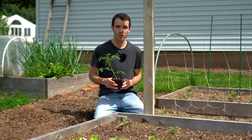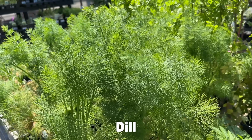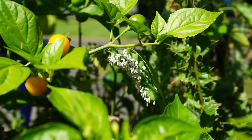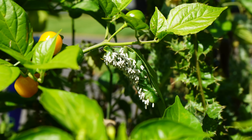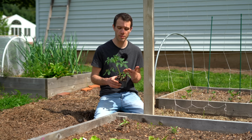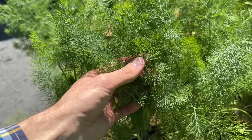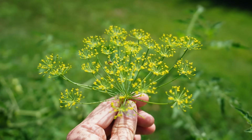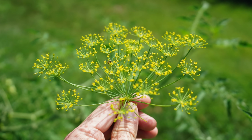Dill is another trap crop that is great for planting next to tomatoes because tomato hornworms actually prefer dill over tomatoes. I've seen this firsthand, and it's actually a lot easier to detect those hornworms and see them on a dill plant because the foliage is much wispier than tomatoes, where they tend to blend in with the large stems. Dill is also, of course, a useful culinary herb, so you'll get that benefit, and when it flowers, it can attract some predatory insects like predatory wasps, which can help deal with pests in the garden as well.